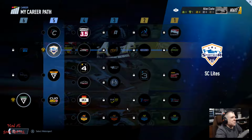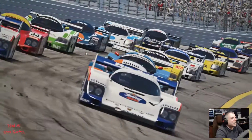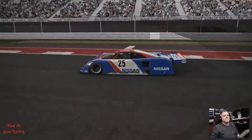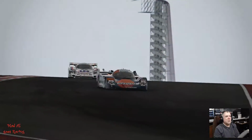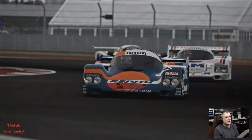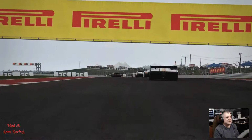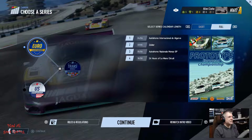Right. We can progress. And we're going to go to Prototype C. Don't ask me what's in it. I don't know. Oh my God! It's the old Le Mans type cars. Ooh, this could prove interesting. Most especially from a case of which bloody car am I going to get to choose?